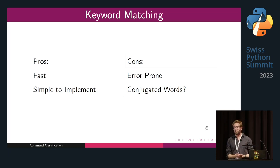However, it's error prone. I'll give you an example. If we want to look left, we don't know if the robot should just tilt his body or actually walk and move his body. So there's some ambiguity in these keywords. And also, when you have conjugated words, we need to match basically every case. So look, looking, walk, walking, walked. Everything needs to be in this corpus of keywords.